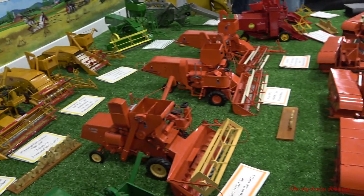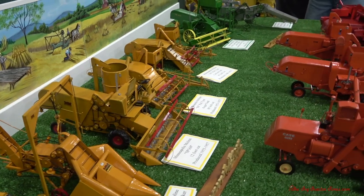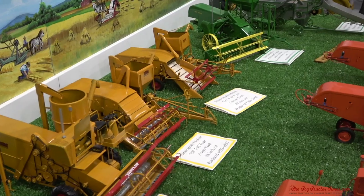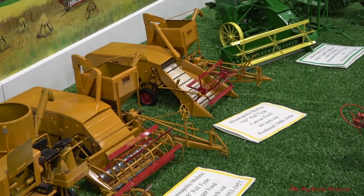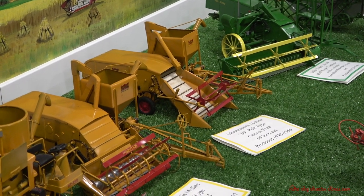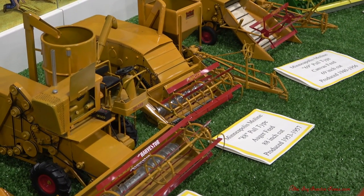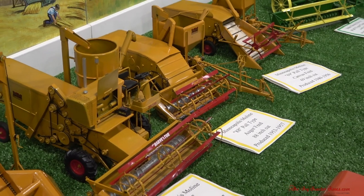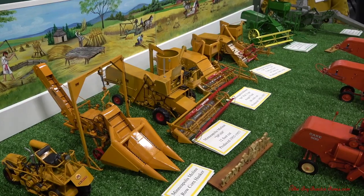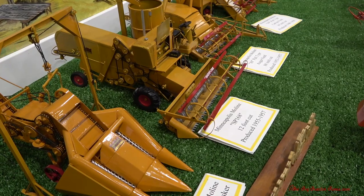Then you have a big lineup of Minneapolis Moline combines back here. Yeah. So I guess we'll look at that pull type over there first, a Model 69. That's one of the first pull types of the Kansas Speed that they had. That was a PTO driven pull type. Then the 88 was the auger feed, PTO driven, 88 inch cut on it that I built. Then I needed the self-propelled SP168 for a 12 foot cut. You can't find it.